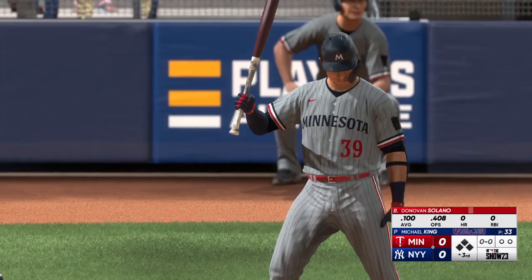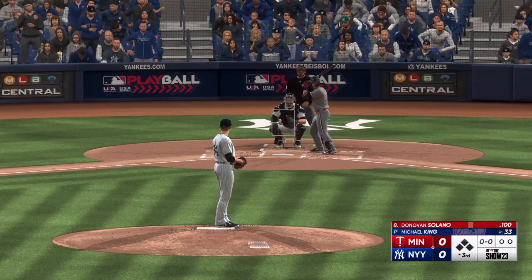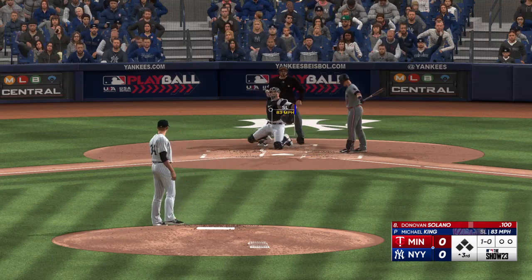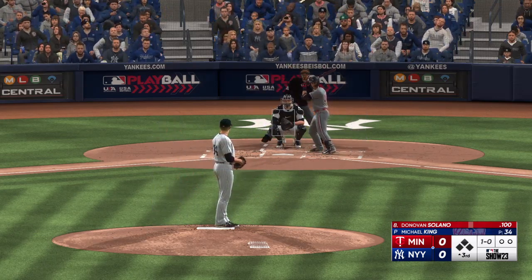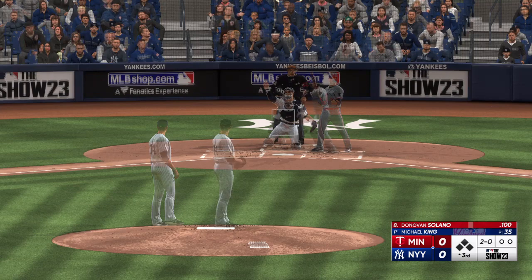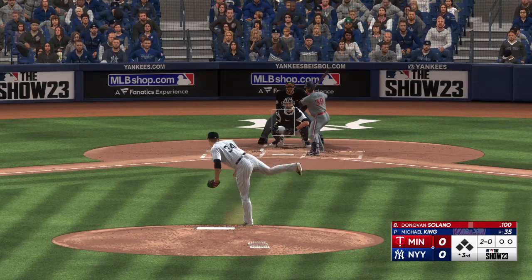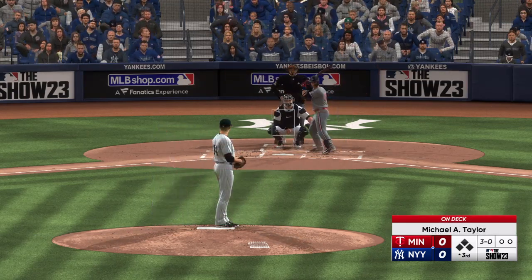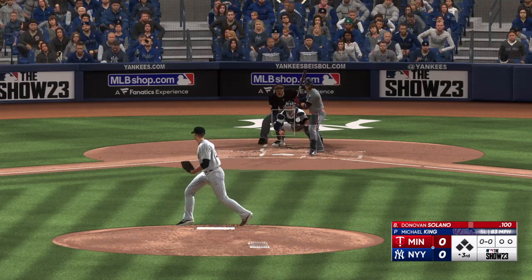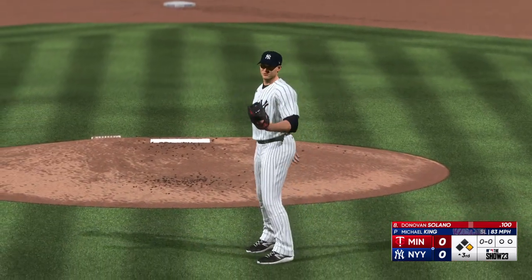Top half of the third inning. Here's Donovan Solano. First baseman, Donovan Solano. King back to work. Pitch misses. Ball one. And that one off the outside edge. Next offering is in the dirt. And a four-pitch walk. But that could be a tone setter for the inning. Four straight pitches and the leadoff batter's on base.